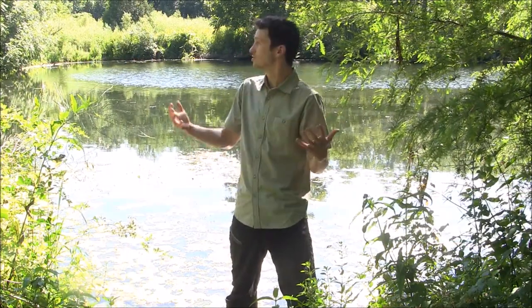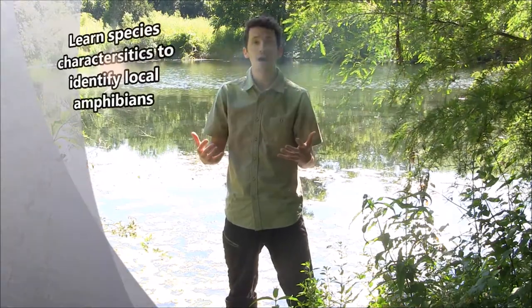My name is Spencer Siddons and I'm a biology graduate student at Purdue University. I study amphibian ecology and conservation. I'm excited to tell you and show you the local amphibian diversity in our area, such as right here at Martell Forest. So today we're going to focus on identifying a few of the local, more common amphibians in our area.